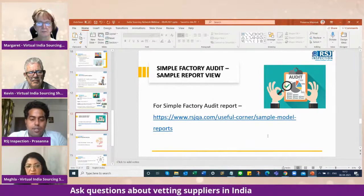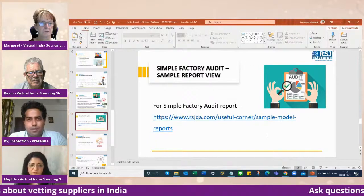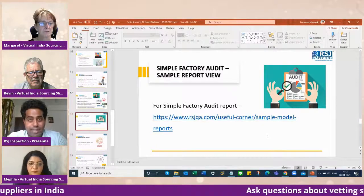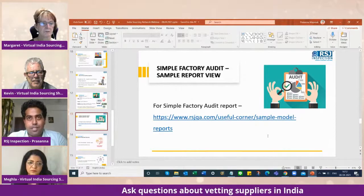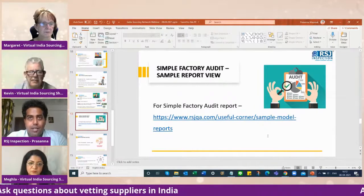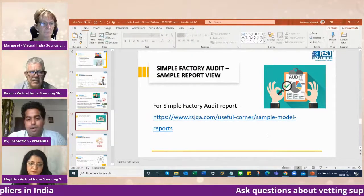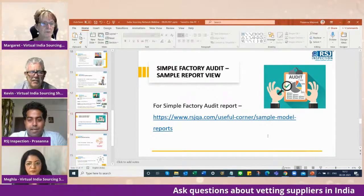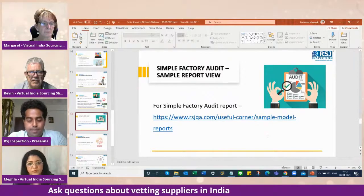We have locations in Mumbai, Bangalore, Tirupur, and Noida, which is our head office. If it falls under these locations, there are no travel expenses involved, only the audit charges and GST. If you want to travel to Jaipur, Moradabad, or other locations like Chennai, then it needs travel and hotel expenses.